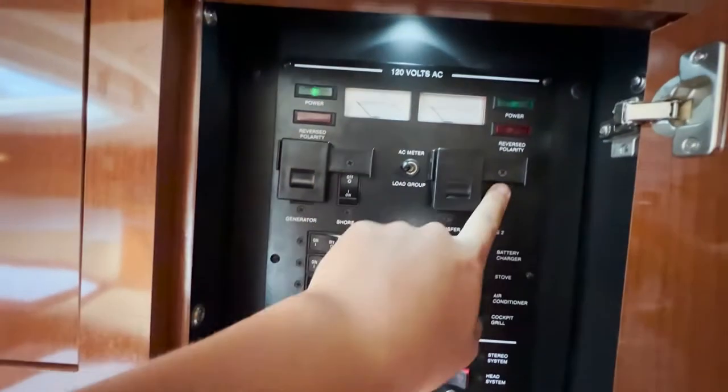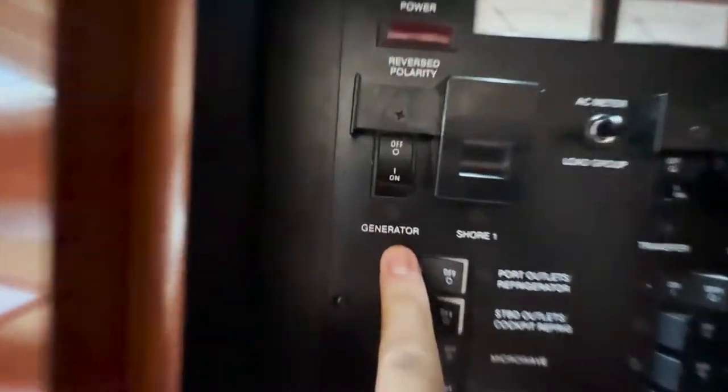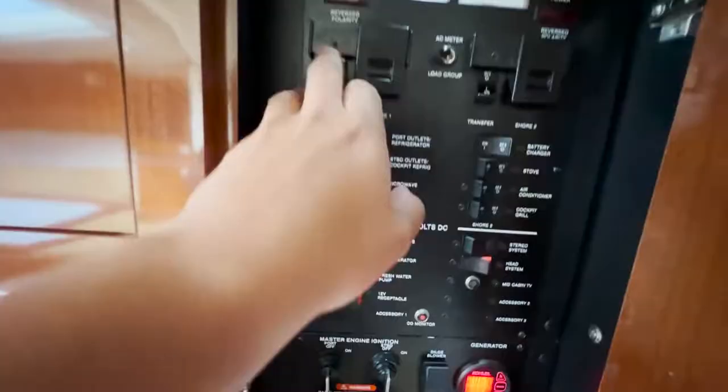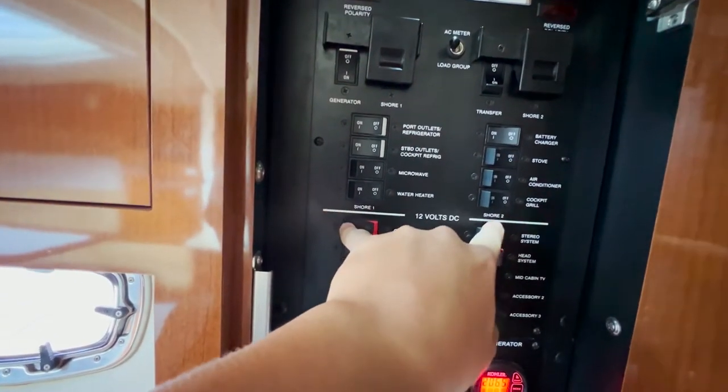If I drop that off, drop this off, move these over, that allows you, if we had the generator running, to pull the power from the generator. We'd obviously have to start the generator, which is just mode, start, and then mode again. That'll kick your generator up, and then you click on, and that allows you basically to run everything above this 12 volt line up.